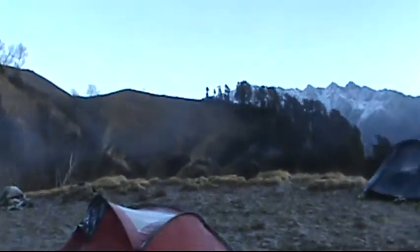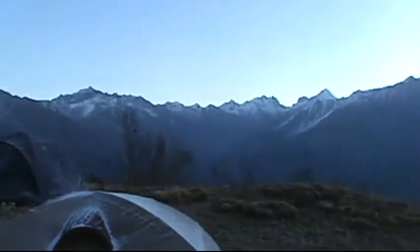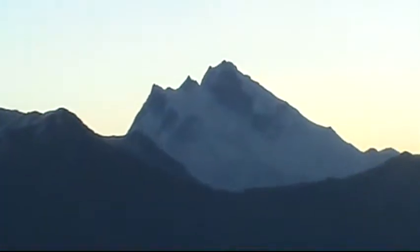It was cloudy when we got in here, and we woke up to this panorama. Sun isn't quite up yet. Really beautiful. Some pretty dramatic peaks.